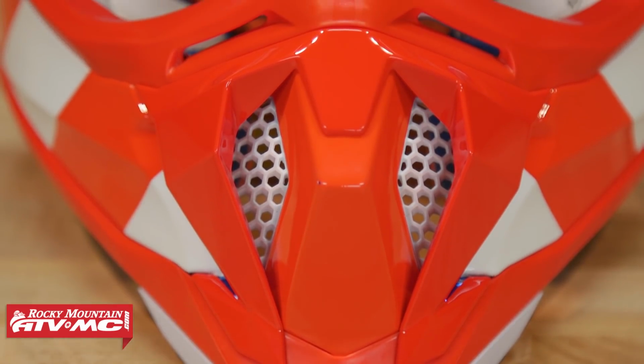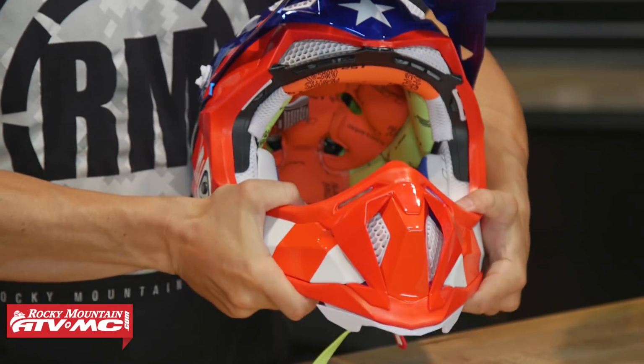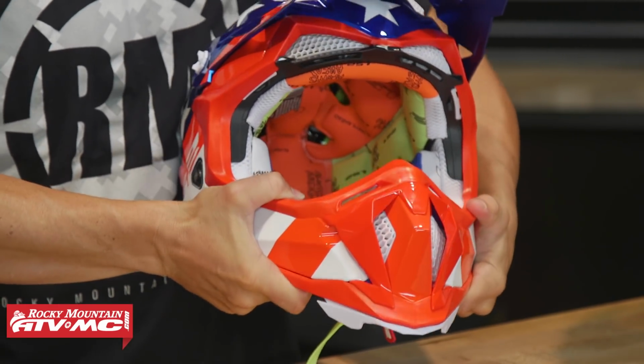Now, when it comes to construction, this is what's unique about their safety features. So LS2, they use what they call the kinetic polymer alloy for the shell construction. And what they say is that they want to have a helmet whose shell has a little bit more flex to it. And to give you an example of that, when I pick this up, you can actually see just how flexible that chin bar area is, and that goes for the entire shell. A lot more flex than the other helmets that we've shown you today.